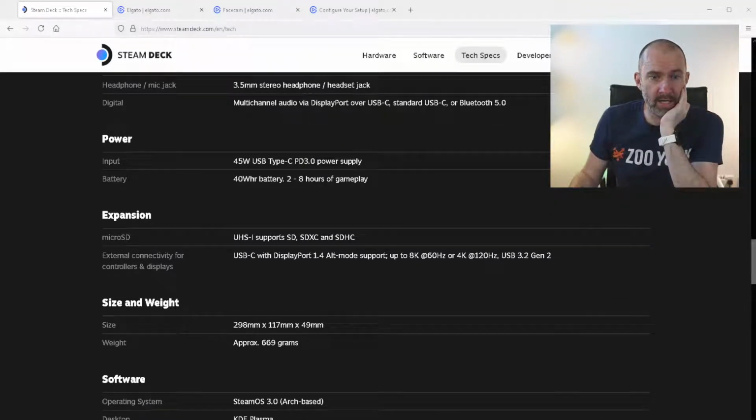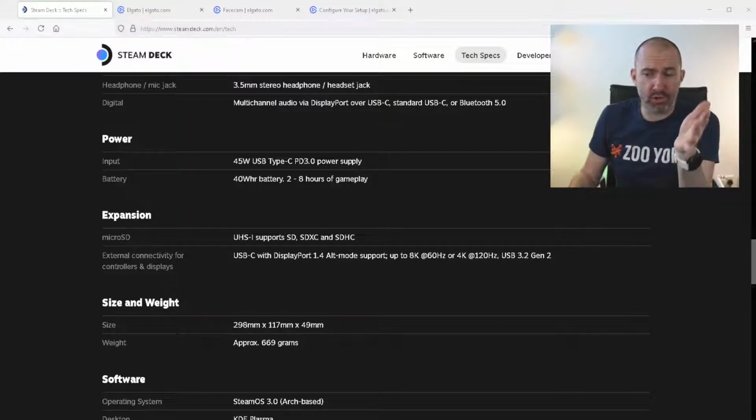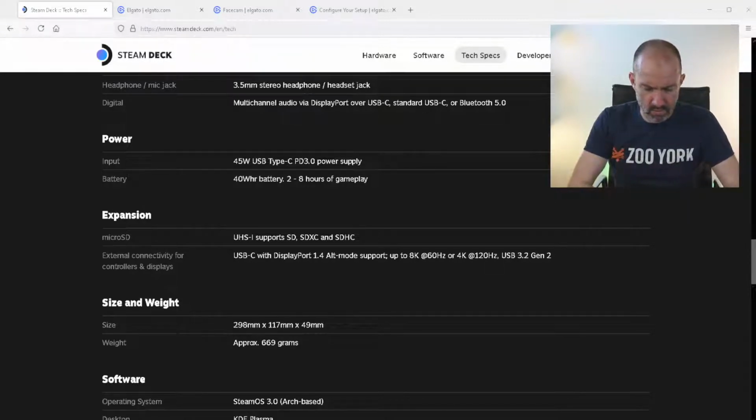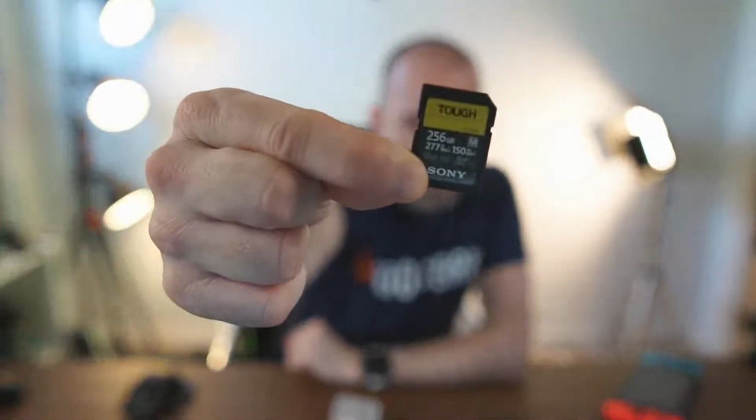So it's UHS1 for speeds. I would have liked to have seen UHS2. If I got one, have I got one here? Yes, I do. Here's an example of a UHS2 SD card. Now this is an SD card and not a micro SD card, but that's UHS2, which gives you much faster read and write speeds. UHS1 is a little bit slower. I don't know how that works, if maybe for certain games you have to transfer it from the micro SD storage to your main system, and then the micro SD just acts as your game library. I'm not sure. Yeah, you can add a micro SD card, but it's UHS1.